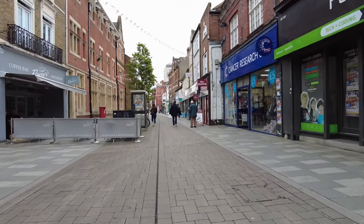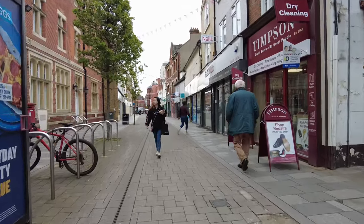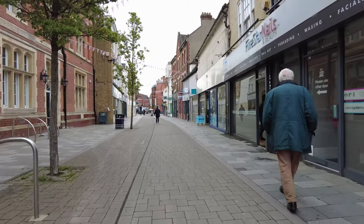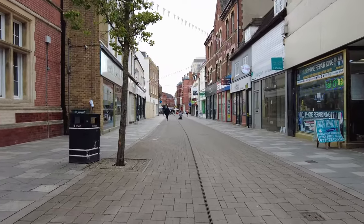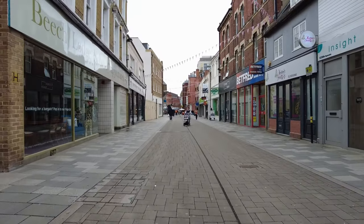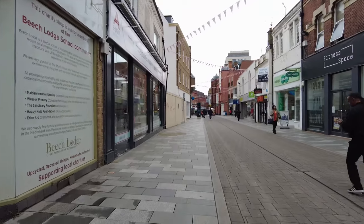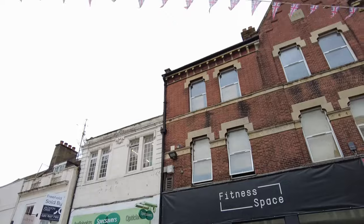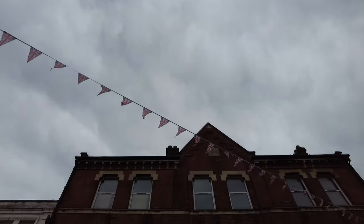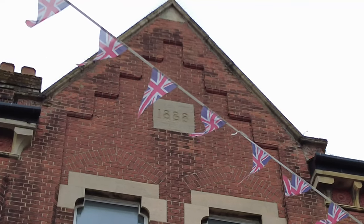Looks like there's a bit of a market on down there. We shall have a look. With all these towns, we've got a mixture of the old and the new. This is the old part. I can see a date up there, 1888. If you can zoom in on that, 1888, and that is old. I don't know if we can see that, it's quite high up.